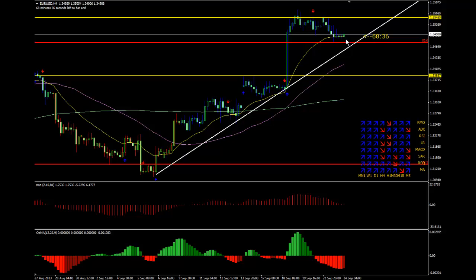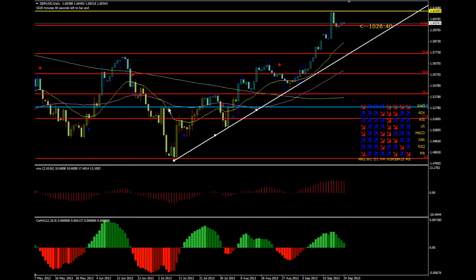As long as it maintains above that level, what we want to see now in the next 4 hours or the next 2 hours is just a nice bullish confirmation candle, so that allows us then to start trading to the upside or trading into the US session this morning. Sterling against the US dollar.